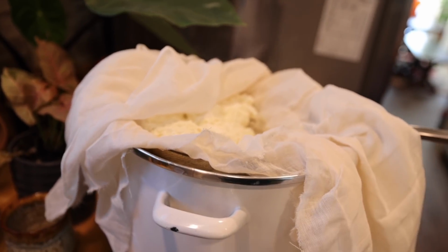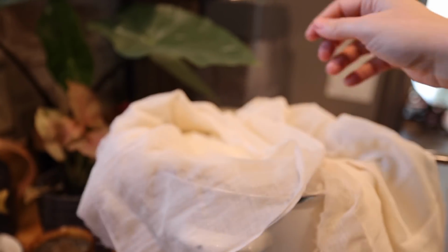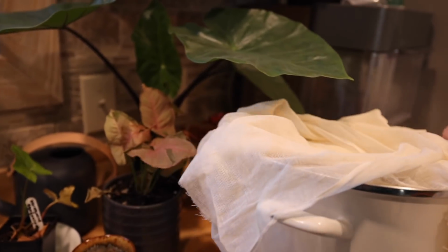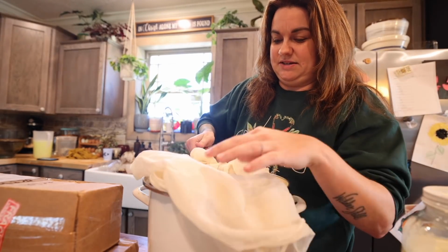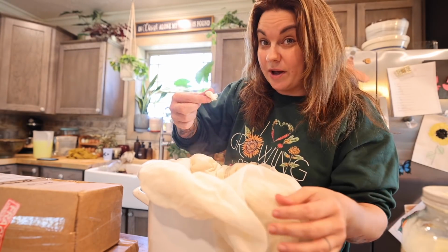And if you wanted to speed the process, you could try to squeeze it, but truly, I've got other things to do and I'm not in any rush, so sitting this here and letting it strain this way for the next hour or so will be sufficient. And that's literally it. If you wanted a wetter ricotta, you could just strain it how it is. This in itself is already probably strained enough to be used as a real wet ricotta.